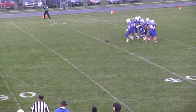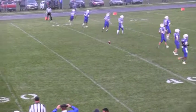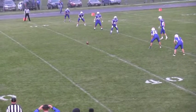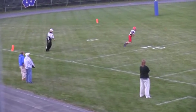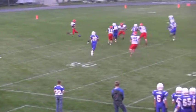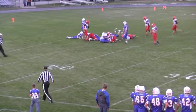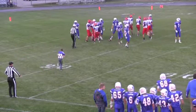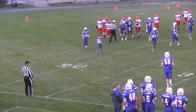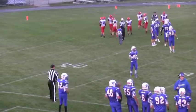Tyler Roselle sets to kick off for the Monarchs. Deep for the Patriots will be Hamilton and Hofer. Hamilton at about the 8. Stops, tries to cut back, breaks a little bit, and comes out and is finally tackled at about the 16-yard line. Hamilton with an 8-yard return.